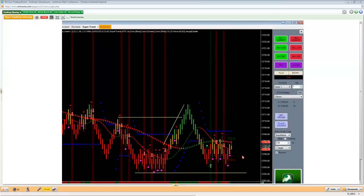All right. This is it right here. Take a screenshot, save it, because this is what choppiness looks like. You've got multicolored bars. Look at your macro filter. It is all over the place here. Your micro filter, all over the place. And then, of course, your micro scalp filter at the bottom just keeps flipping color back and forth, back and forth, back. So nothing at all tradable here.